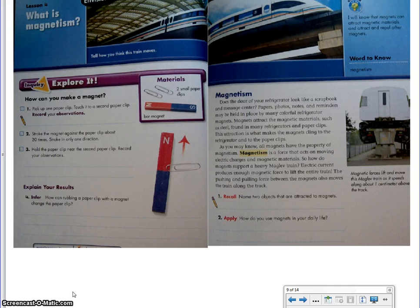As you may know, all magnets have the property of magnetism. Magnetism is a force that acts on moving electric charges and magnetic materials. So how do magnets support a heavy maglev train? Electric current produces enough magnetic force to lift the entire train. The pushing and pulling forces between the magnets also move the train along the track.